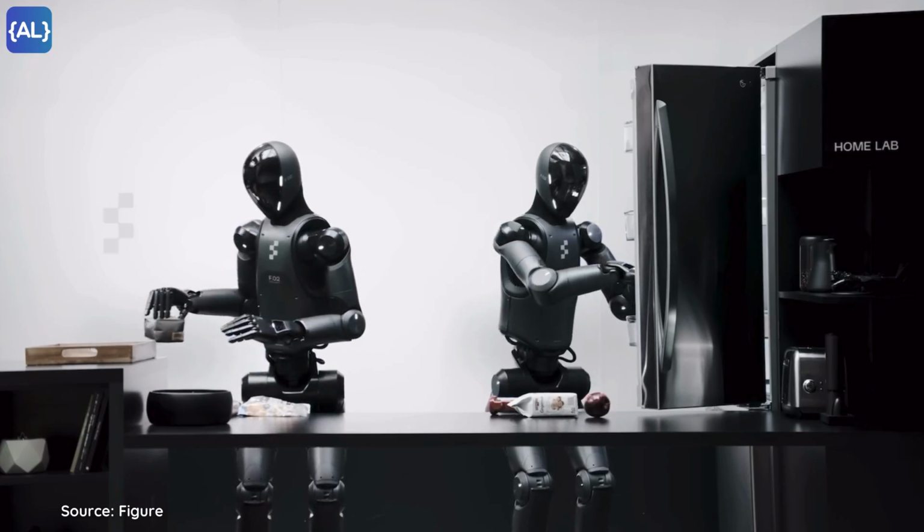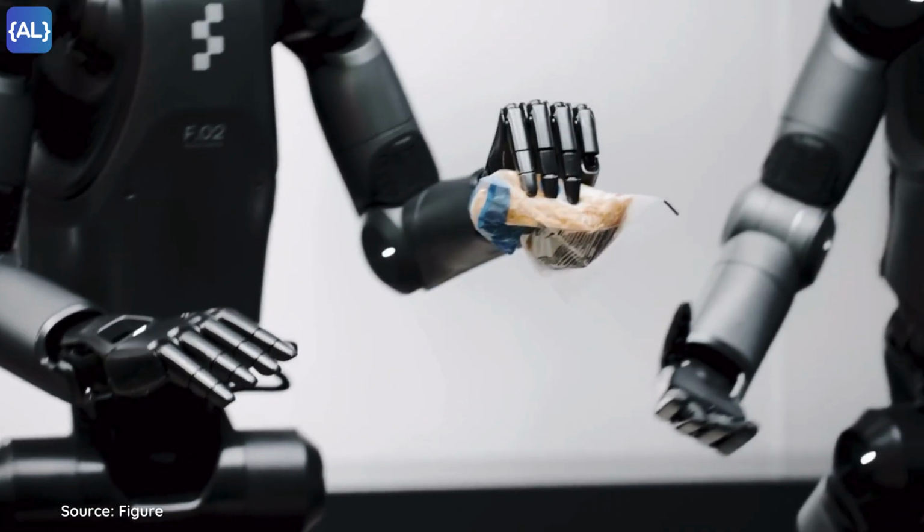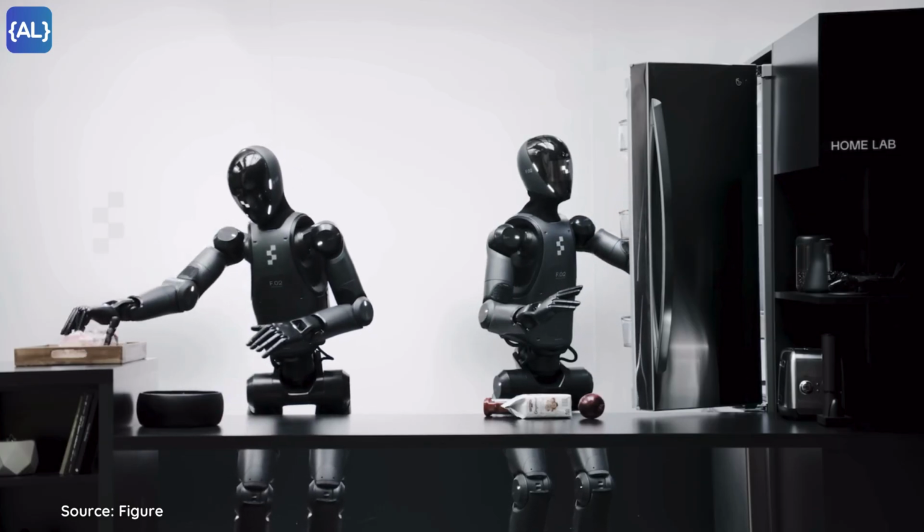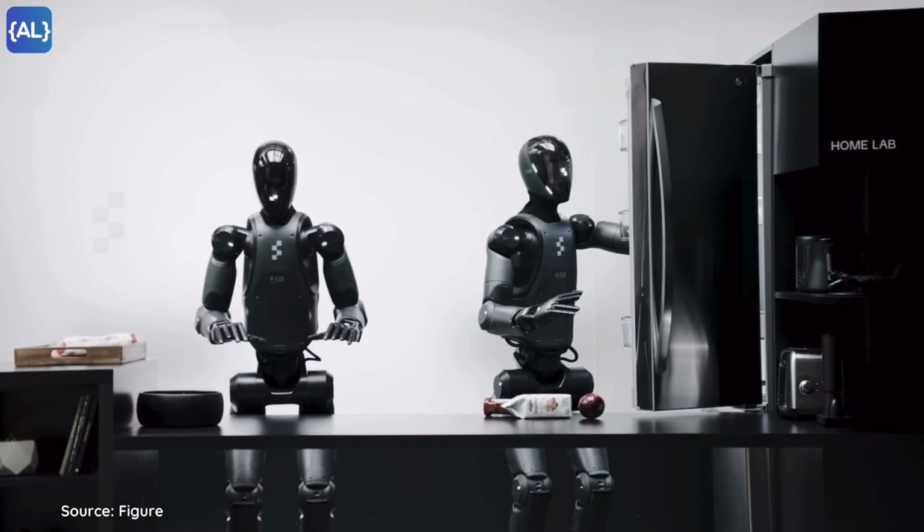Figure isn't stopping here. They plan to start home testing in 2025, bringing humanoid robots even closer to real-world applications. With ongoing improvements in precision and reliability, Helix could soon become an everyday assistant in your home, helping with chores, organizing spaces, and making life easier.